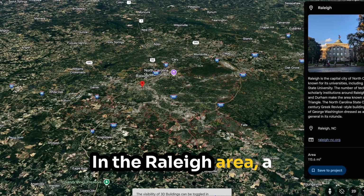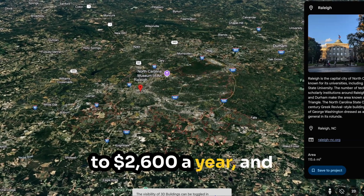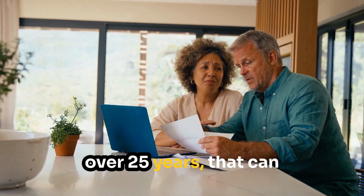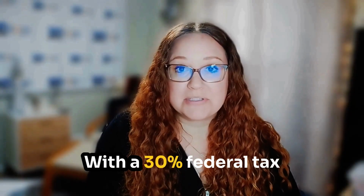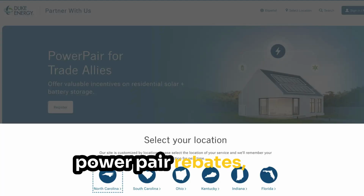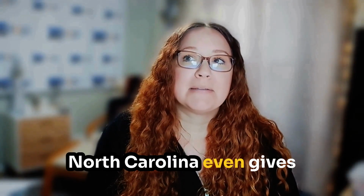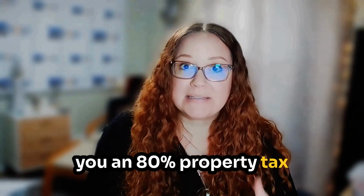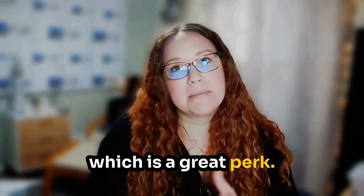In the Raleigh area, a standard system can save you about $2,400 to $2,600 a year, and over 25 years, that can mean tens of thousands in total savings. With a 30% federal tax credit and programs like Duke Energy's Power Pair rebates, your out of pocket costs can drop significantly. And North Carolina even gives you an 80% property tax exemption on the added value of your solar setup, which is a great perk.